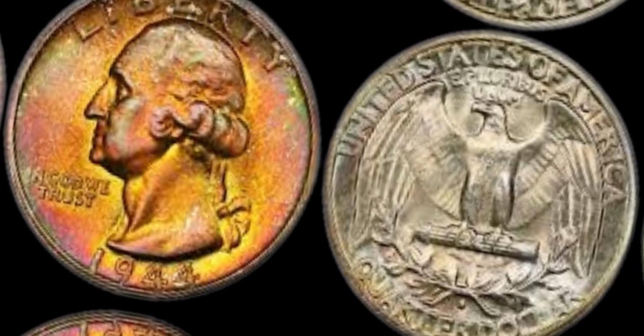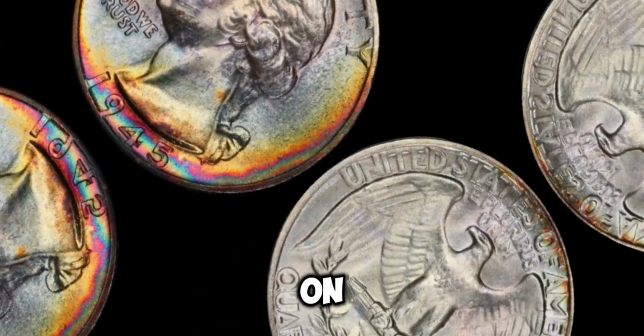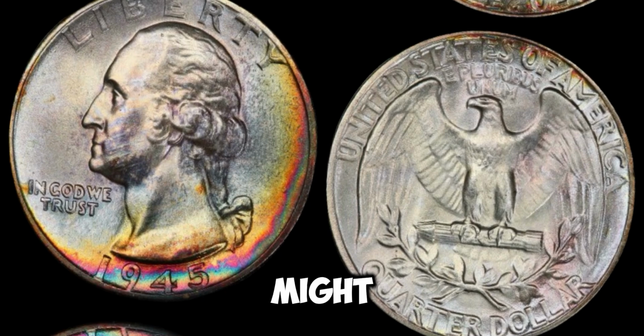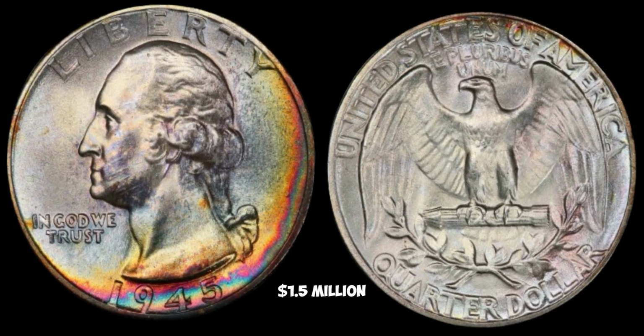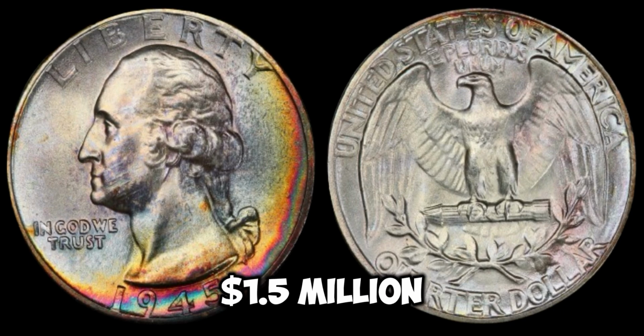We're diving into the world of coin collecting, specifically focusing on the 1945 Washington quarter dollar coin. Now, you might be surprised to learn that these seemingly ordinary coins could actually be worth a staggering $1.5 million. Yes, you heard that right, $1.5 million.